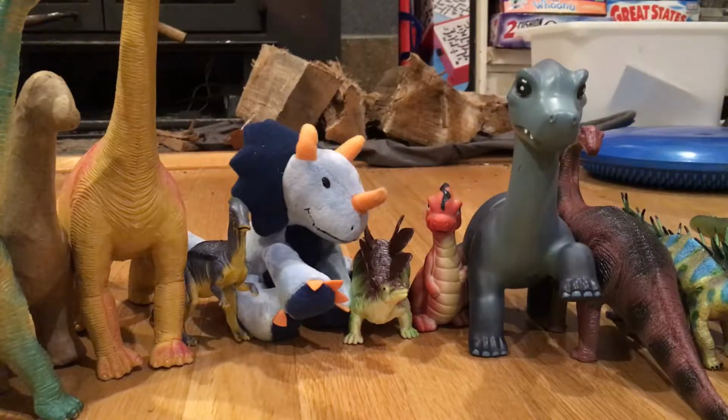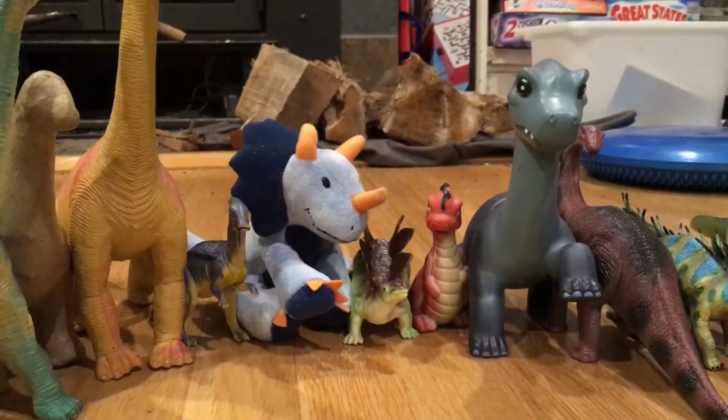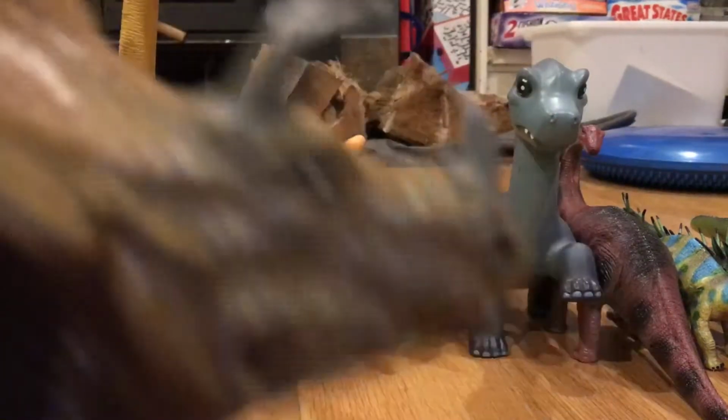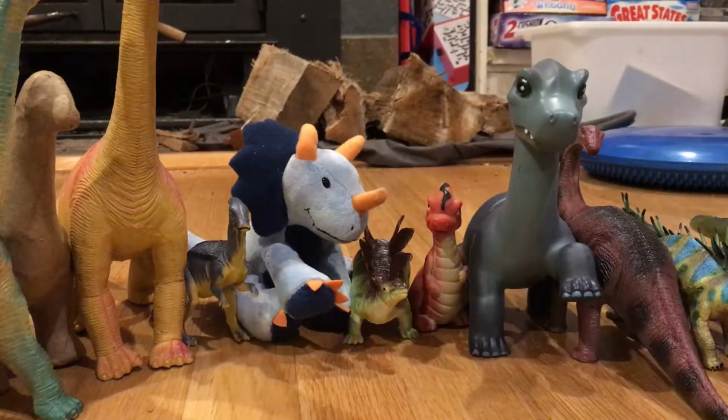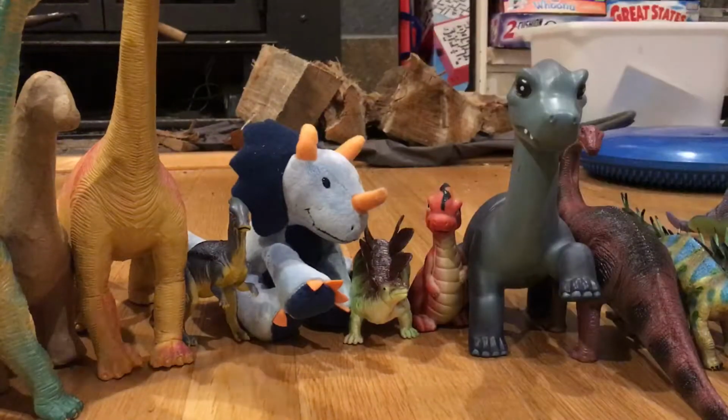Then we have this Torosaurus and this Brachiosaurus. Many think this is a Triceratops. Actually, it's a Torosaurus, not a Triceratops. I'll tell you a little story while I unbox this Brachiosaur.